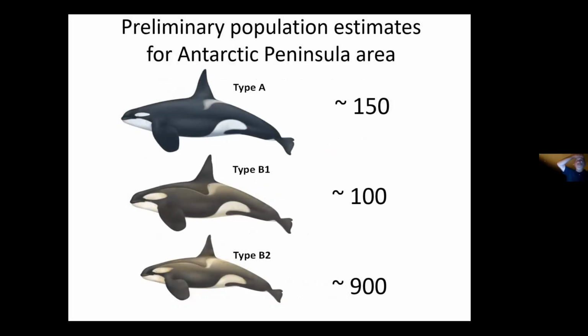And from that catalog, we have come up with population estimates for the different types of killer whales in the peninsula area. There's about 150 type A's. They are increasing, and it probably has to do with the fact that the ice is melting down there and there's more open water. That's their habitat. The type B's, the B1s, there's actually probably less than 100, but we have a good estimate now. I don't have it with me here. They are holding steady, and they are receding with the ice as it melts. They're harder to find every year because the ice is harder to find every year.